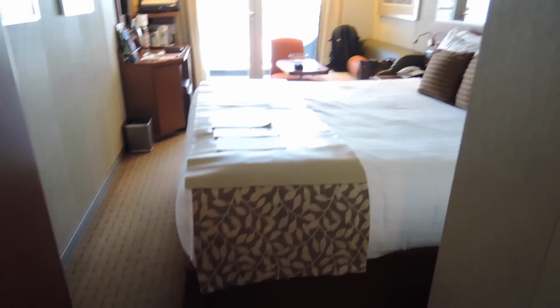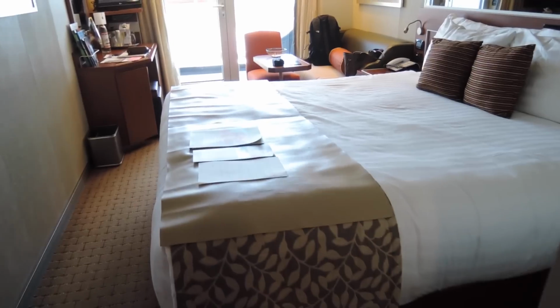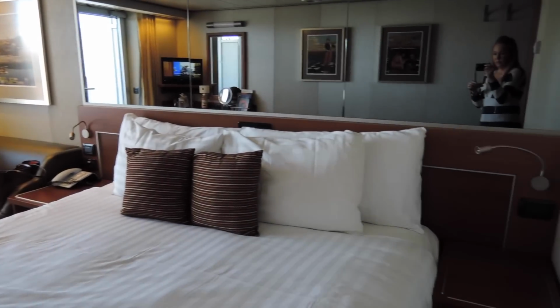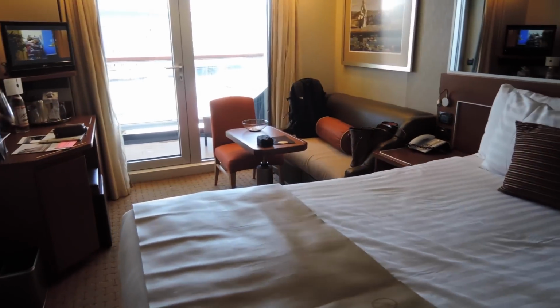Okay, here's where the safe is. I say usually they have some things to, like a shelf. So this is where the shelf and hangers. Okay, so here was the closet, just to tell you where we're at. Here's the bed. Nice big mirror there. Couch.